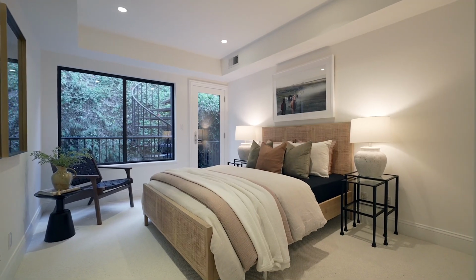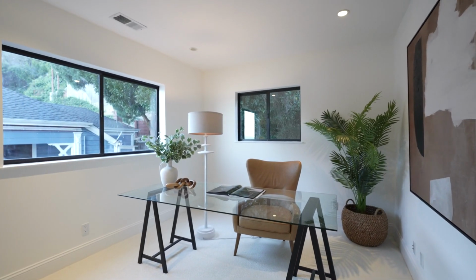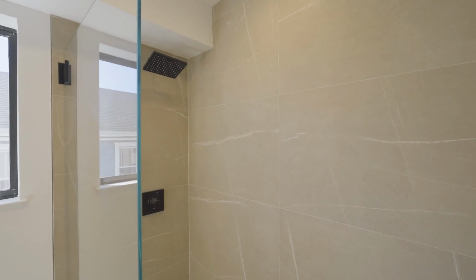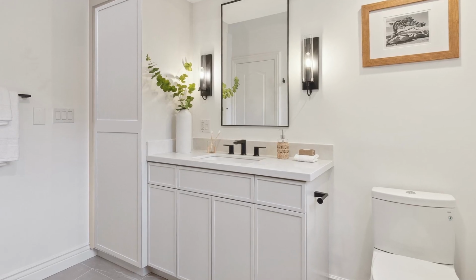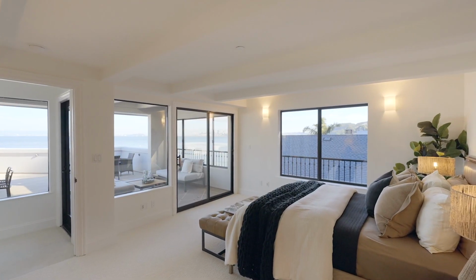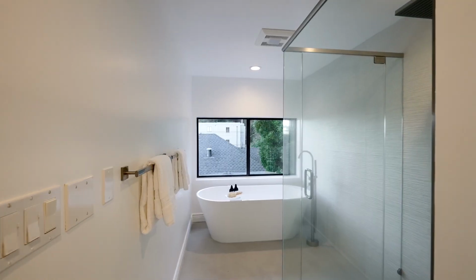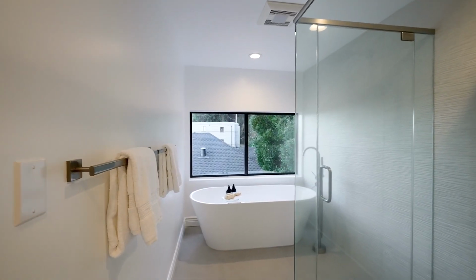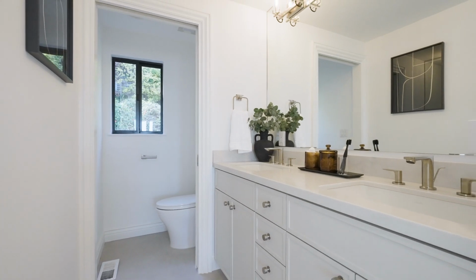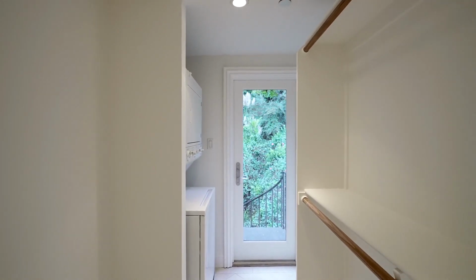This level has 2 guest bedrooms or home office with new wool carpeting and a gorgeous remodeled full bath with large format tiled continuous shower and new quartz countertop vanity. Up the stairs is the top full floor primary suite with sweeping views and an elegant primary bathroom with soaking tub as well as a stall shower, double sink quartz vanity, and a walk-in closet with its own stackable washer and dryer unit.